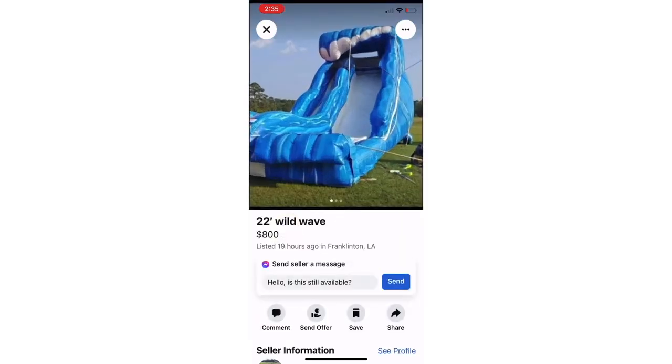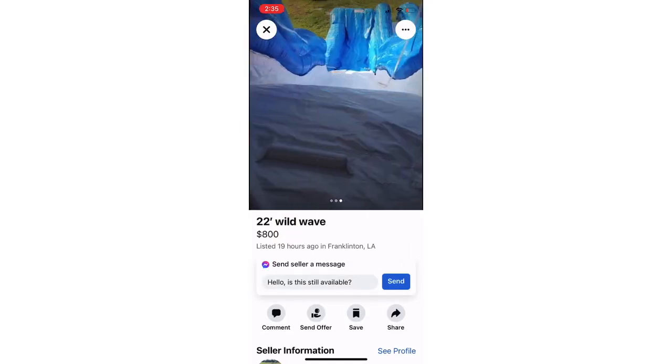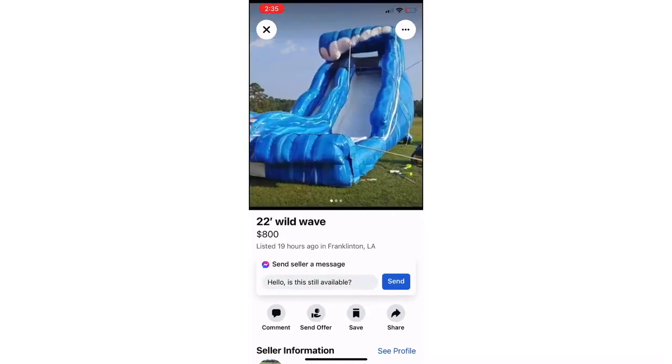But let's click on this 22-foot wild wave. I'm trying to make sure that people's names don't get put in here. But you can scroll through the pictures. Just make sure it doesn't look too worn out. And then scroll down below, you can see a description. I'm not going to do that because I don't want to put any people's faces in this.